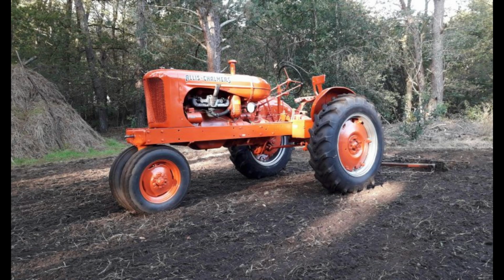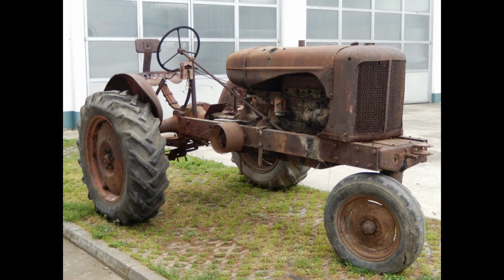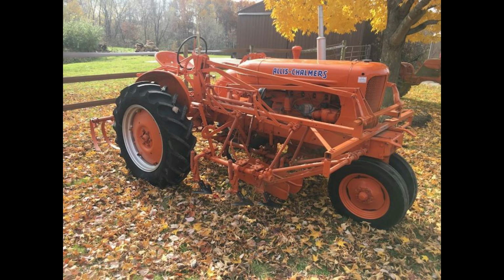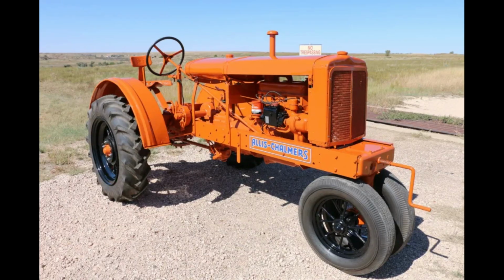The WC model was described as a two-plough tractor, designed to turn two furrows, and it was powered by an Allis Chalmers built 4-cylinder engine. It was an unusual design because the piston bore and stroke were both 10.1 centimeters or 4 inches, and an engine with this feature is sometimes described as a square. The rated power output was just under 21 horsepower, and when the WC was tested at Nebraska, it reached 21.48 horsepower in the maximum load test.